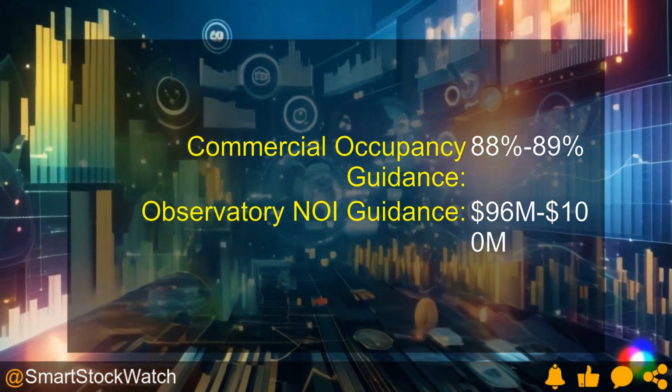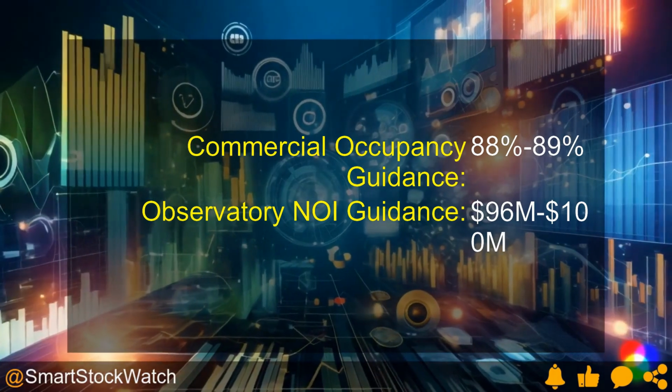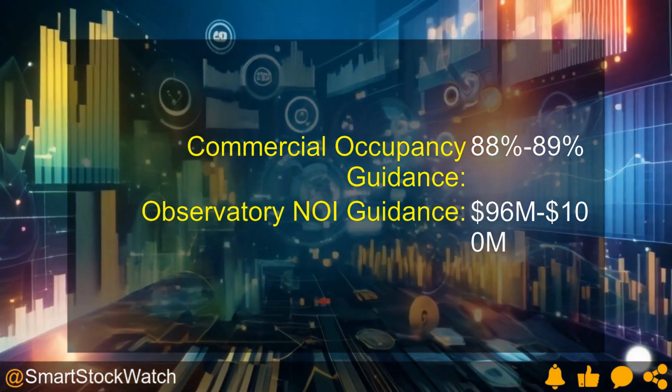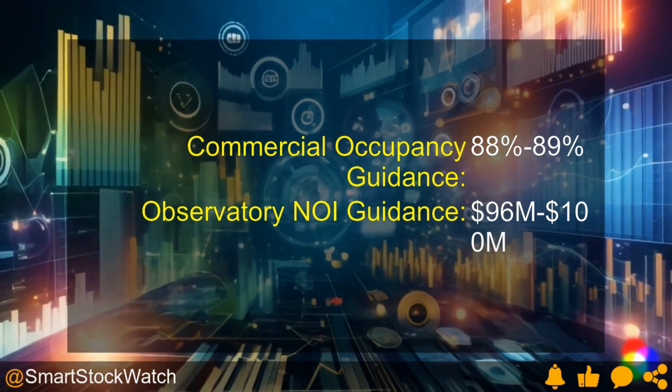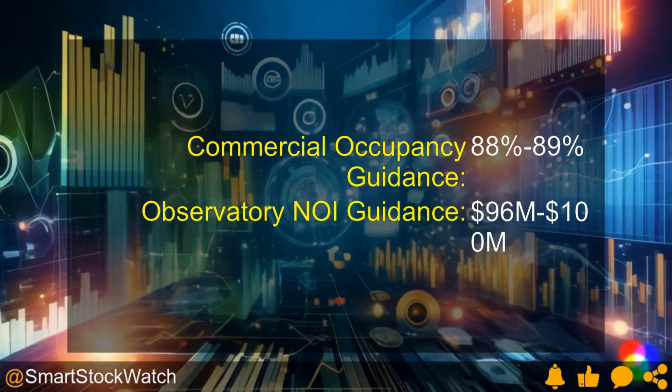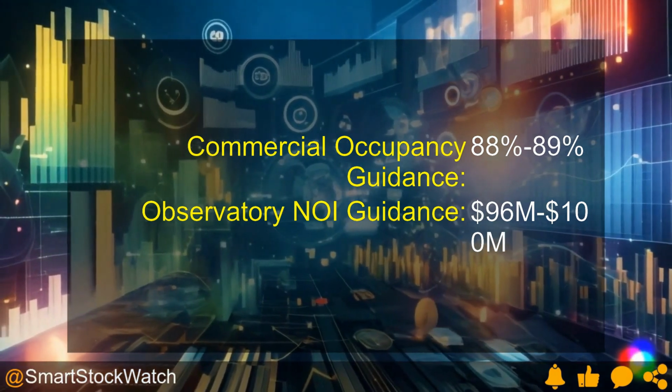What risks should investors be aware of? While the outlook is positive, potential risks include changes in office space demand due to remote work trends and economic uncertainties. However, their strategic focus on prime NYC assets and strong liquidity position mitigate some of these risks.